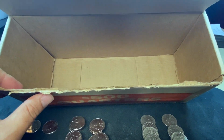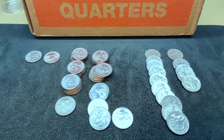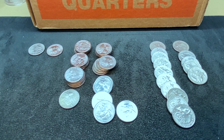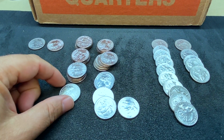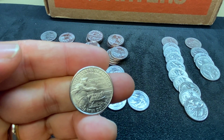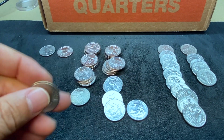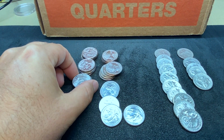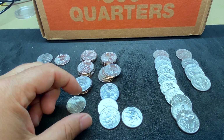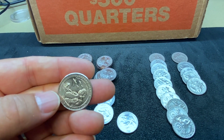Well, we have reached the end of this quarter box, and it was a relatively mediocre box, I'll be honest. We ended up with 16 of the new Crossing the Delawares. I only pulled them because, as I've said in previous videos, I'm trying to understand when these things are going to start taking over our boxes and we're going to find a million of them. 15 to 20 is about what I'm finding these days. Those were all Philadelphia, by the way.